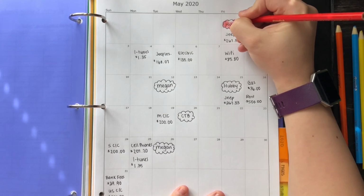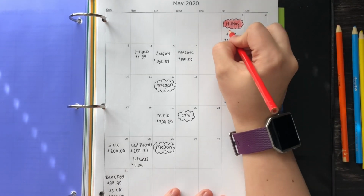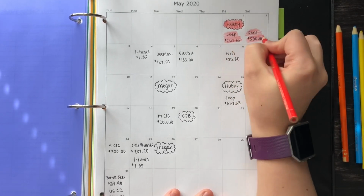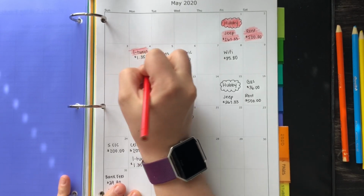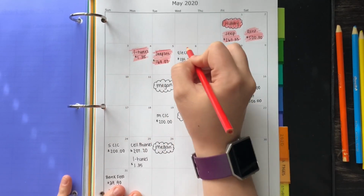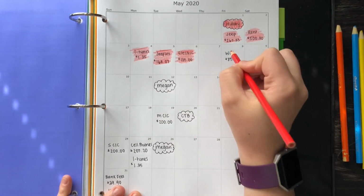Anyways, my husband gets paid here. So in this paycheck, we have to pay the Jeep, the rent, the iTunes, the Jeep insurance, and this doesn't have to be pretty, like it's just super quick. It's just so you get a visual, right?